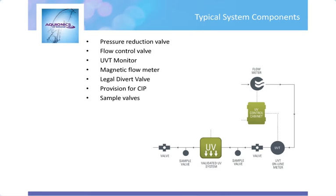Next would be a flow control valve. Simply stated, it controls the flow and ensures that the minimum dose for the water passing through the chamber has been subjected to 120 millijoules of energy. That's PMO requirement number 4.